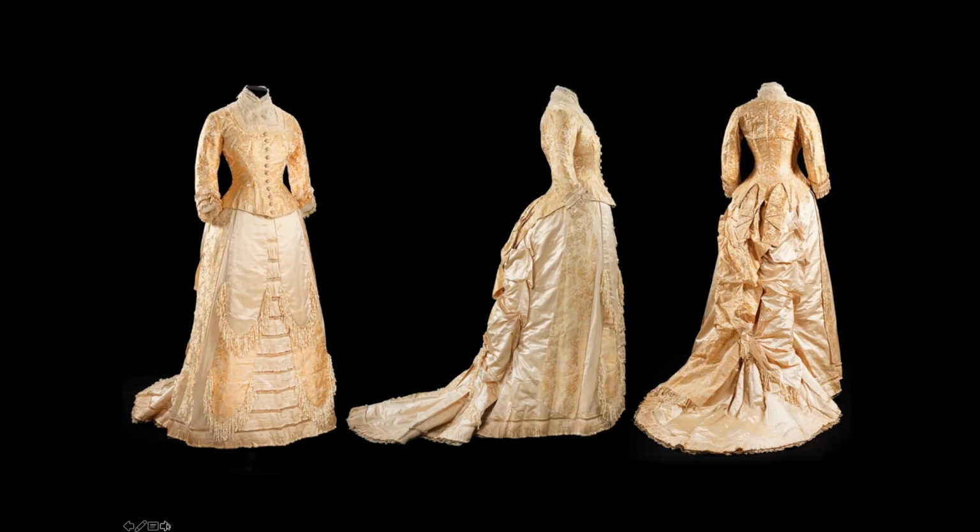It is unusual for us to have an English wedding dress in the collection. Whilst the donors lived in Glasgow, today we would normally only acquire items that were made or worn in Glasgow or the surrounding area, and not those that were worn down south.